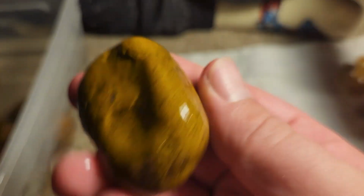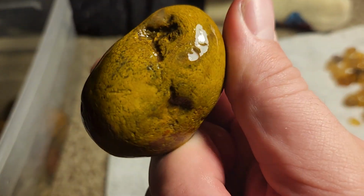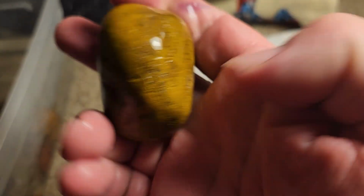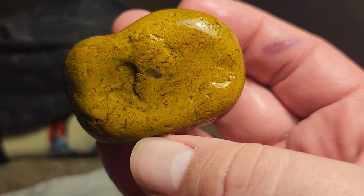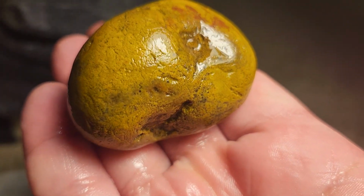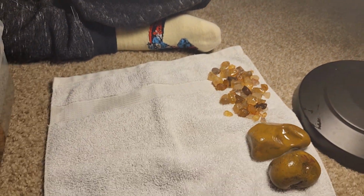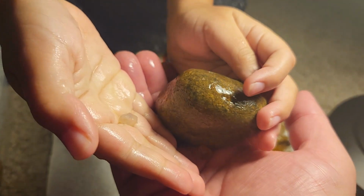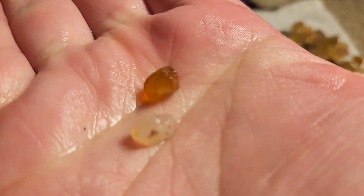Jasper. We got some more jasper, and this one is a little bit different because it looks to have a little bit of agatization in it. So this might be some agatized jasper. As you can tell in the center, it looks like there's some chalcedony in the middle, maybe even a little bit of red jasper as well. Beautiful piece.